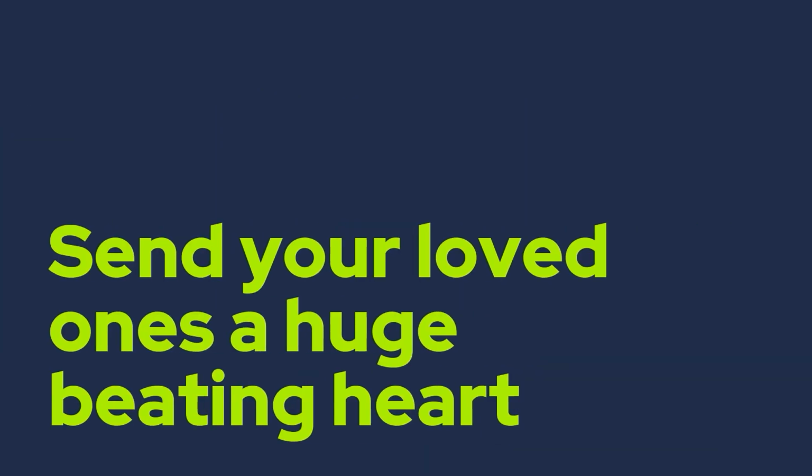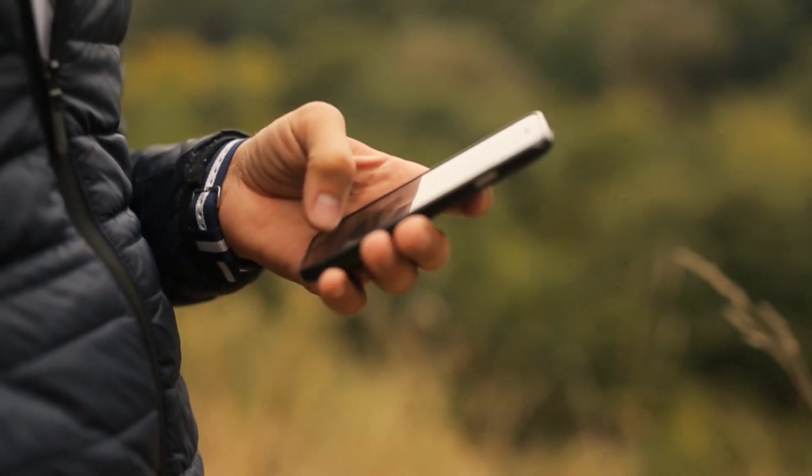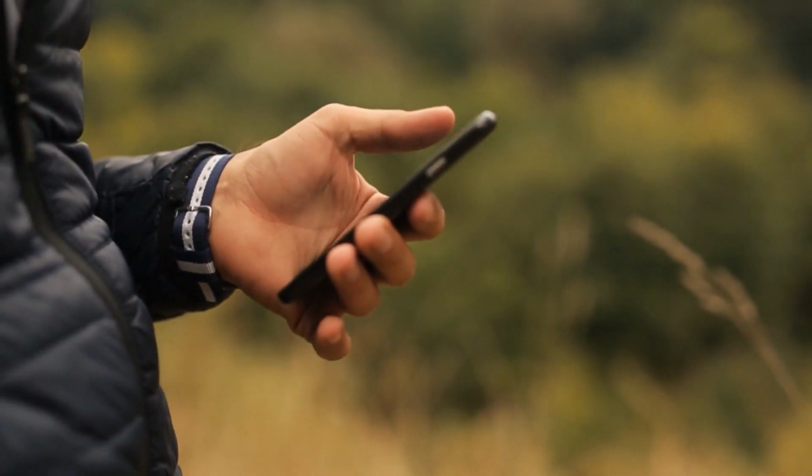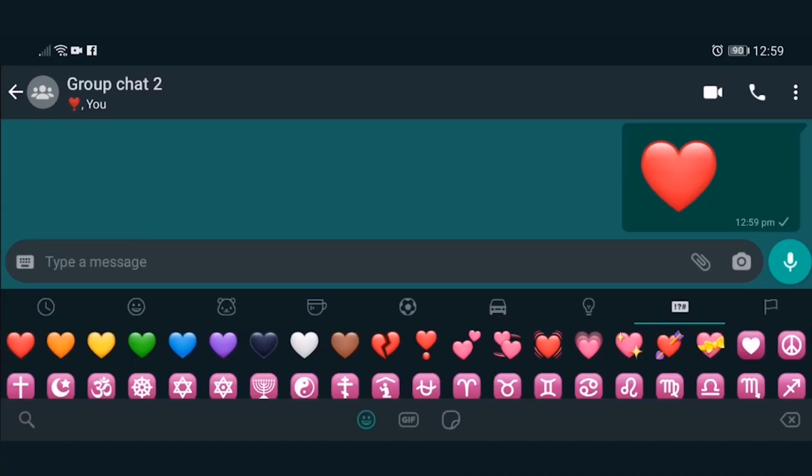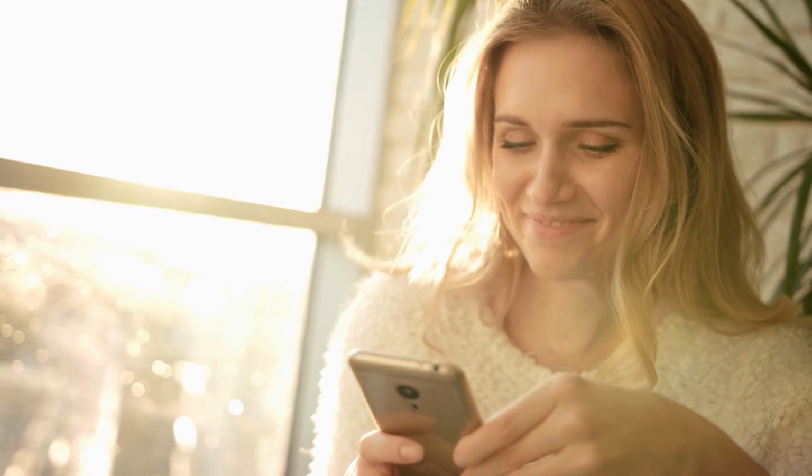Number 6. Send your loved ones a huge, beating heart. Are you feeling a little shy and ran out of words, but you still want to express how big your admiration is for someone? Simply send them a red heart without any other emojis or words. Surprisingly, it transforms into a large, beating heart. It would surely brighten your loved one's day.